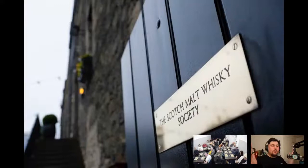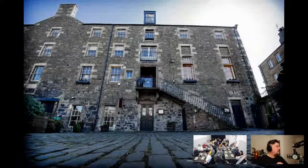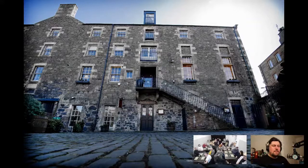Then Pip bought the Vaults, which is in Leith, where it all started for us, the Scotch Malt Whisky Society, and there they are. Once international travel resumes, I encourage you all to make the pilgrimage. What a venue. You can stay at the Vaults, you can stay in the rooms upstairs. It's such a fantastic community and group of members around the world, of which I know many of you in the room tonight are members.